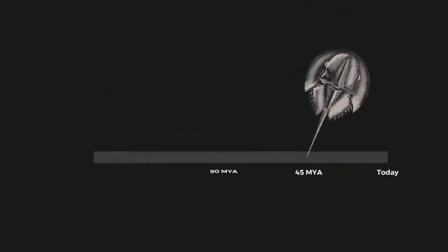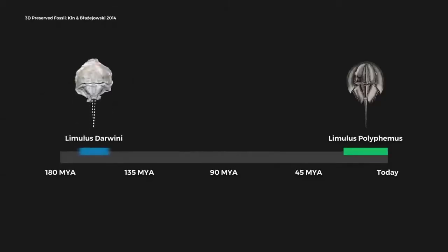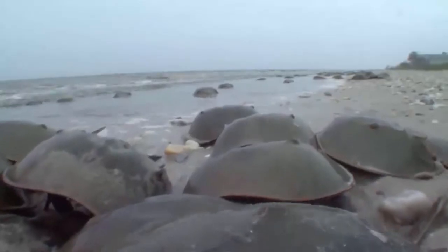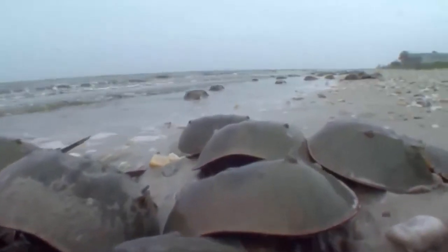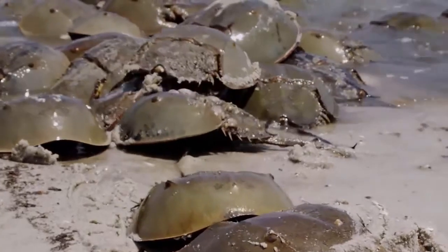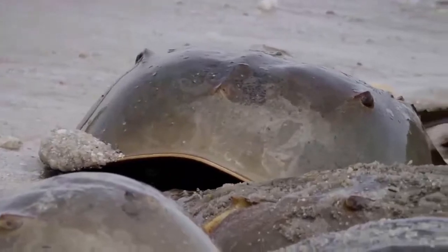The modern horseshoe crab, as we know it, has technically only been around for 20 million years, but some of its early relatives, like Limulus darwini, existed around 150 million years ago and look nearly indistinguishable from today's horseshoe crabs. The iconic body plan has been around even longer, emerging around 450 million years ago. The changes within the horseshoe crab group have been shockingly minor in the big picture of evolution.